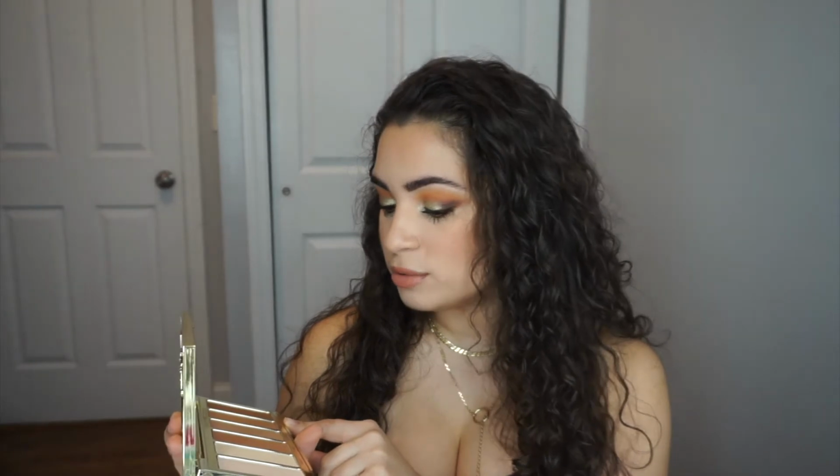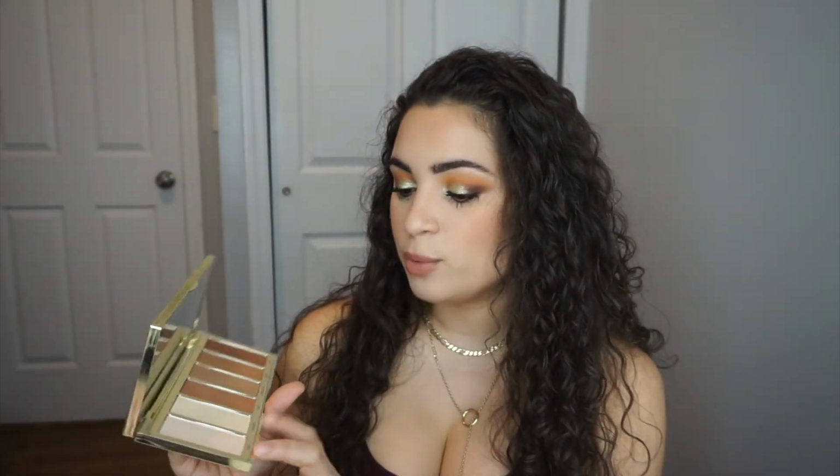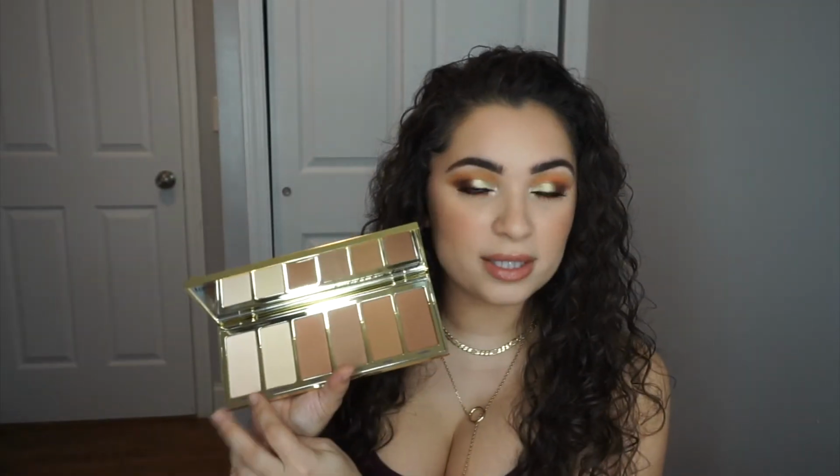The Park Avenue Princess, I only used the one color Angle, but it's such a pretty bronze color and it's a matte, so I really do love this. I think the color Princess Cut would be great for contour. This is great for bronzing, and I am interested to try these under the eye just to see how they are at brightening. So this is something that I absolutely love as well.